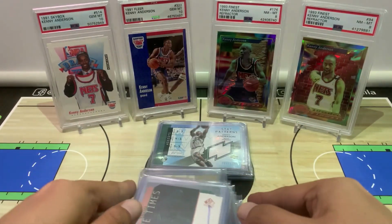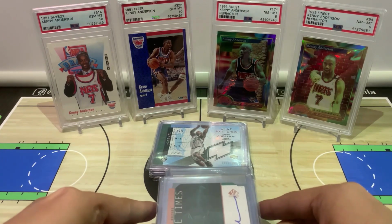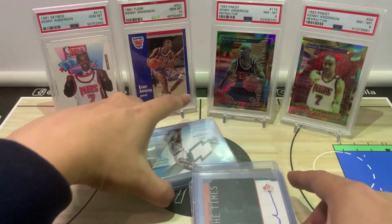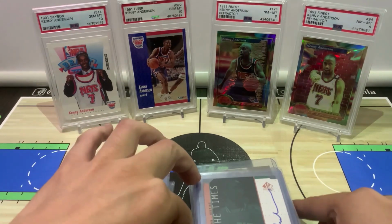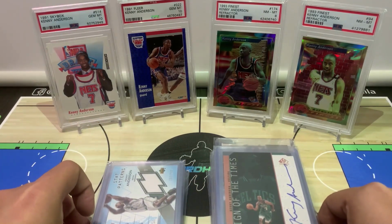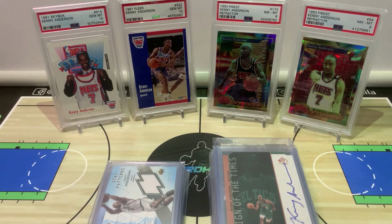So there you have it. That's my current collection of Kenny Anderson. So I hope you guys enjoyed me sharing this. We'll have more modern players after this in our Who Do You Collect series, but I just really wanted to start it off with my favorite player.